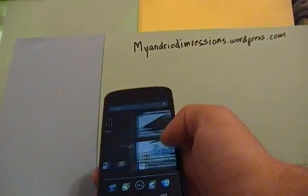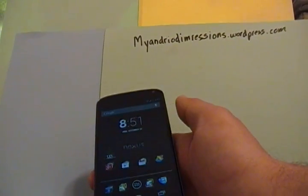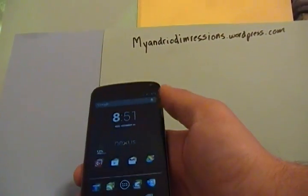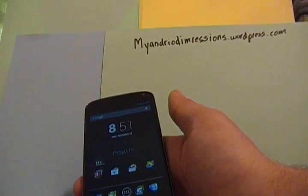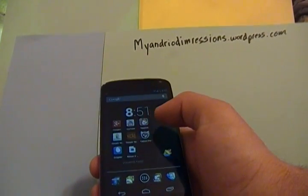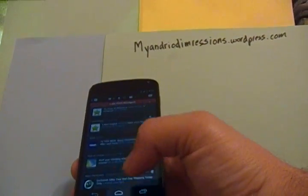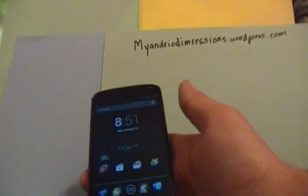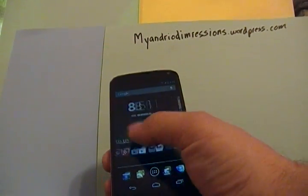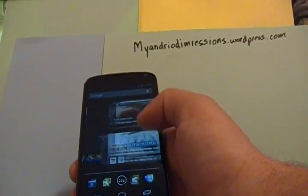This is just stock right now. I do use Nova Launcher, which completely gets rid of that and makes it even faster. But for this impressions, I did go back to stock. But everything just opens up fast and smooth, and the animations are nice. So it is a very nice system.